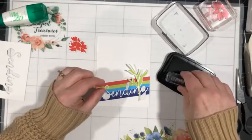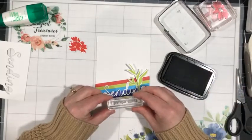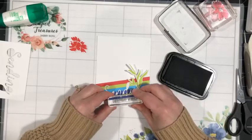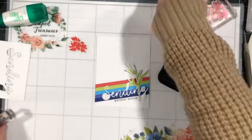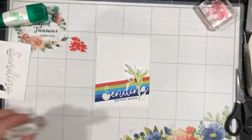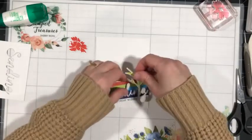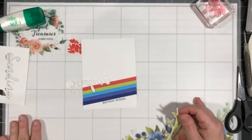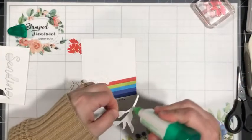So I've kind of positioned these where I want them. They're not stuck down yet. Just ink up my greeting, and I want to stamp this so it follows the direction of my slanted piece or my angled pieces. There we go. Again, thanks to photopolymer stamps, that's really easy to do. All right, now this piece I want to put on flat just because the word sending is going to go over top. Okay, so I'm going to use some multi-purpose glue to stick this down.